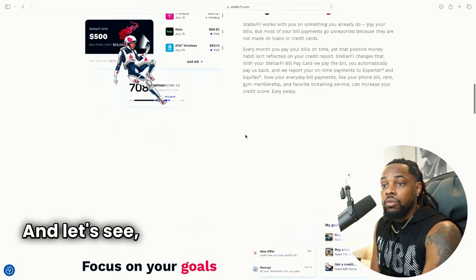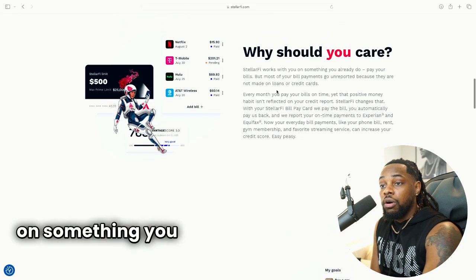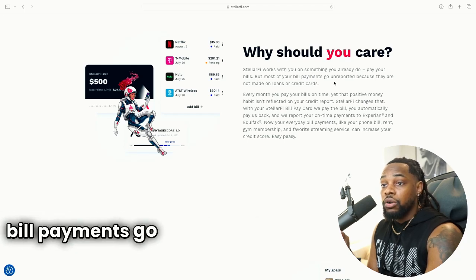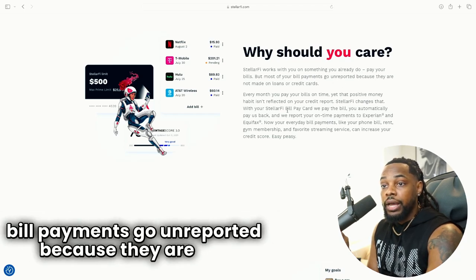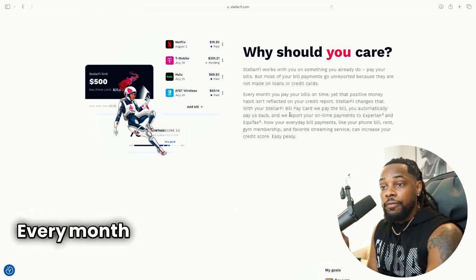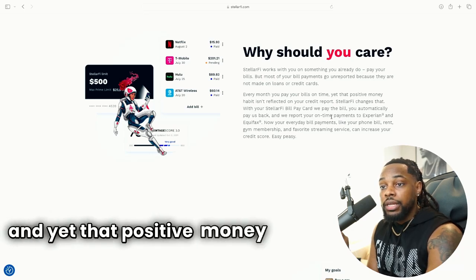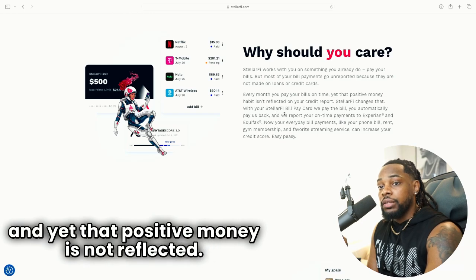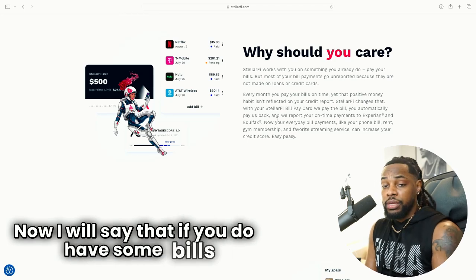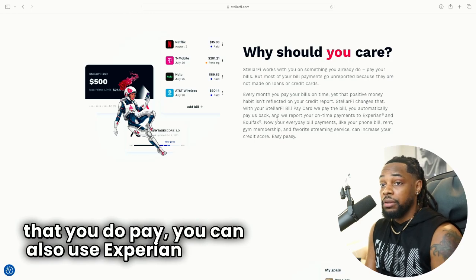And let's see, why should you care? StellarFi works with you on something you already do. You pay your bills, but most of your bill payments go unreported because they are not made on loans or credit cards. Every month you pay your bills on time, and yet that positive money is not reflected. Now, I will say that if you do have some bills that you do pay, you can also use Experian Boost.